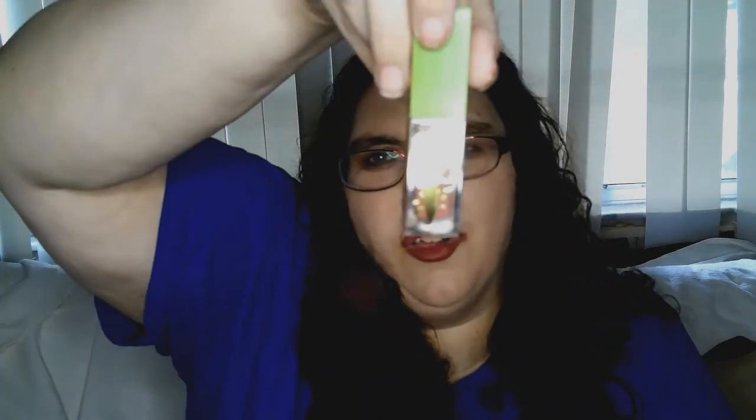Again, I'm just going to open this from the bottom because I feel it's going to be way easier. I say that. Oh, come on. Oh, no, no, no, don't rip. Ah, I ripped it. Ooh, I ripped the packaging. This one is Tinkerbell. Again, there she is in all her glory.